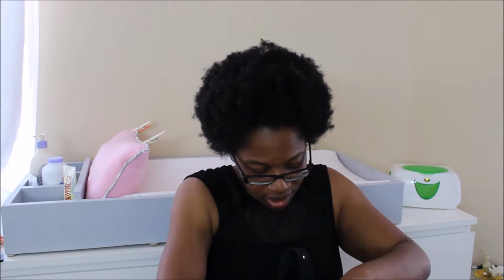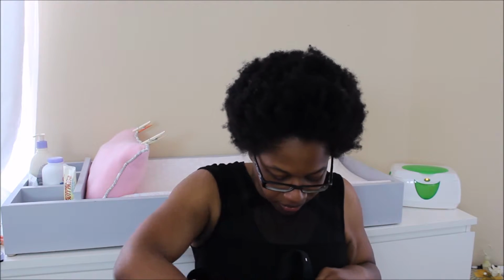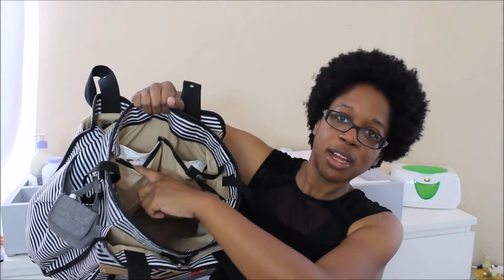So let's see, I have a burp cloth, and actually, this bad boy's dirty, so it goes in the dirty clothes, and I will have to pack a different one. And then I have a little blanket. And then that's it for the main compartment, but it has 2 pockets right here.